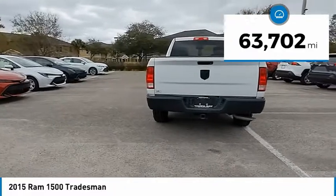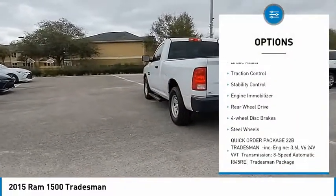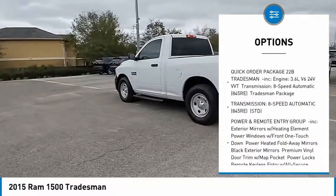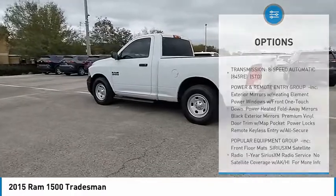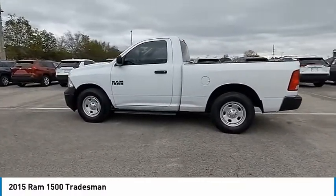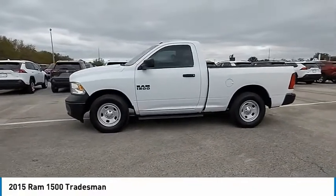Here are some of this vehicle's great options: tire pressure monitor, tow hitch, bed liner, brake assist, traction control, stability control, engine immobilizer, rear wheel drive, four-wheel disc brakes, steel wheels. Drive away with a great deal on this vehicle. Call or stop in today.